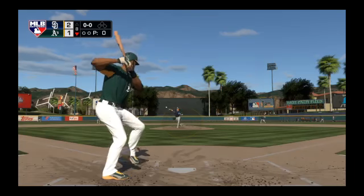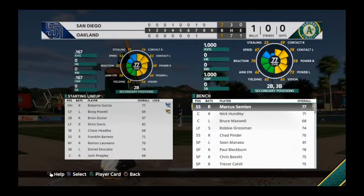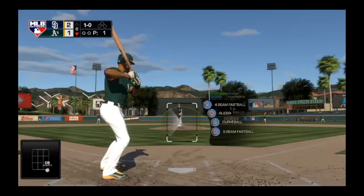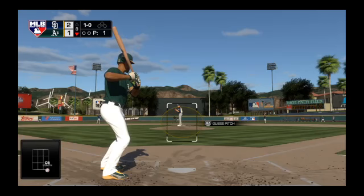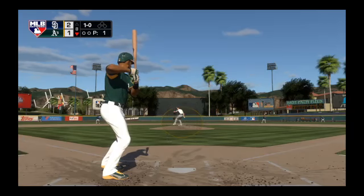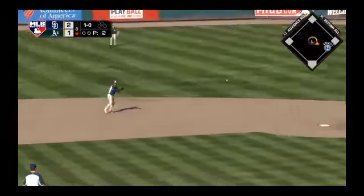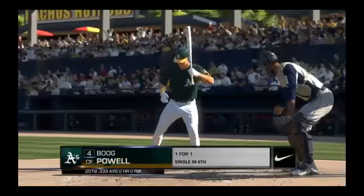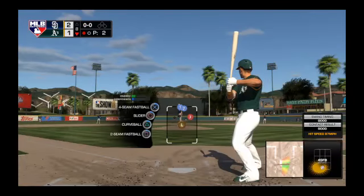Here comes the first pitch. Just missed with a breaking ball. Now the 1-0. Drilled on the ground to short. Ulysses has it. Throws in time, and that's out number 1. Now at the plate, Boog Powell. He reached on a single in his first try.